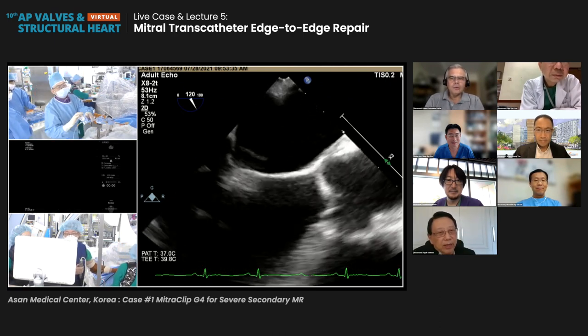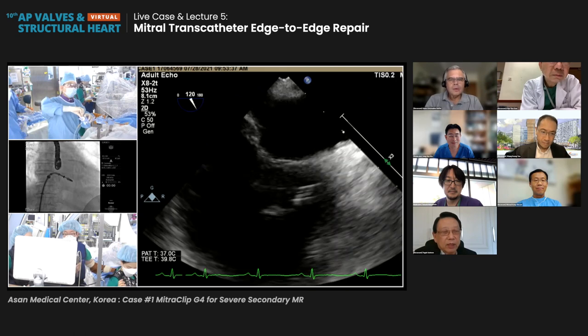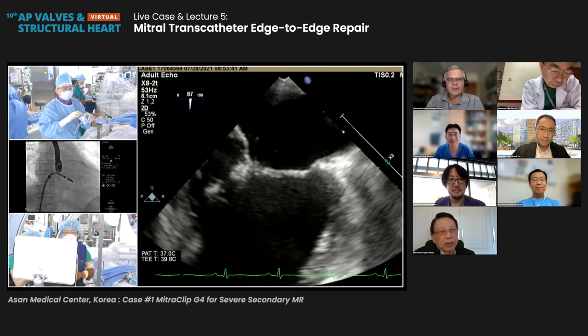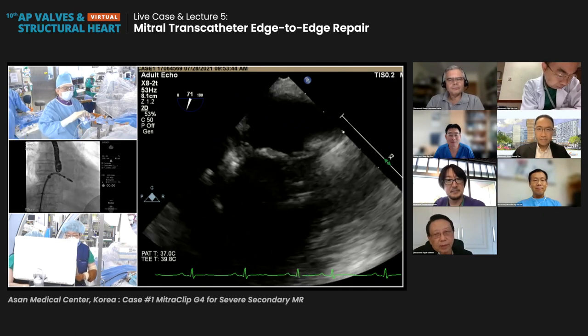The gradient is still low, 3. And the jet width is low, so I completely agree that we should choose NTW. Okay.